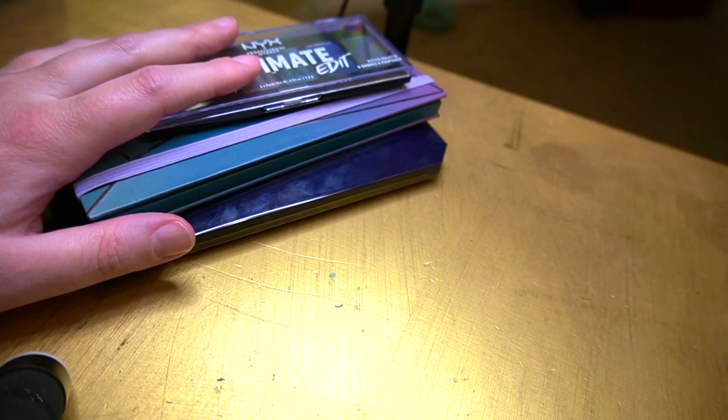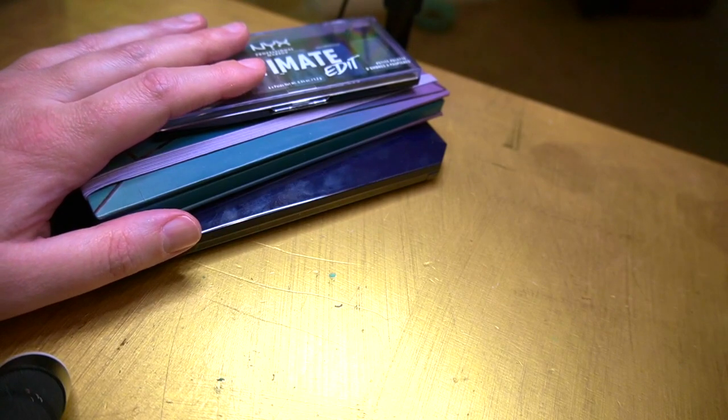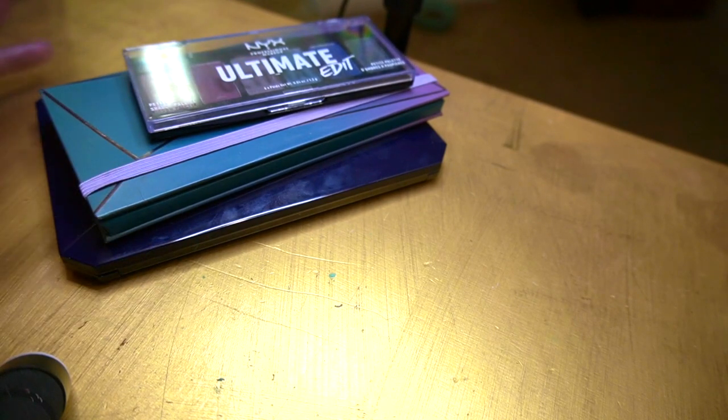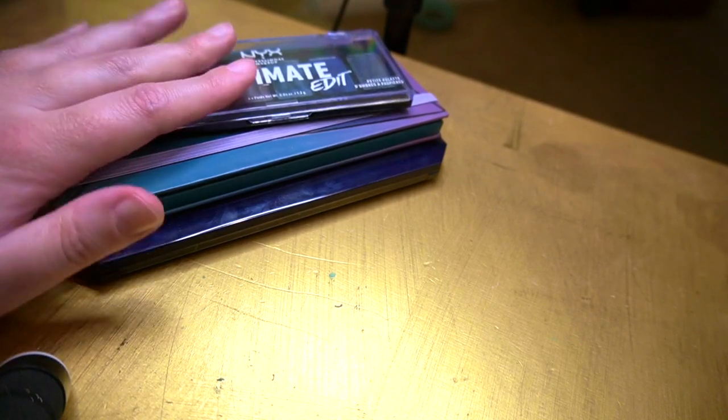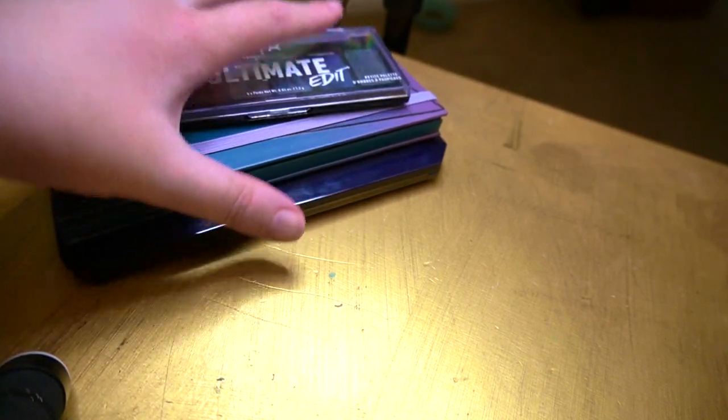But this is just the beginning of it. I'm actually going to be decluttering all of my makeup over the next few months, really. And so yeah, I want you along for that adventure. So these are going to be my last 3 as far as today's decluttering.